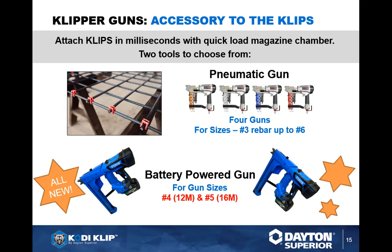But what we're doing now today is if you take the number 4 clip, which is the red clip, and that number 4 gun, and you take the number 5 clip, the white clip, and the number 5 gun, those clips represent 5 different series of clips that can now be shot by our battery gun. So with the battery gun that we have now, we can shoot these 5 series of clips. We've combined 2 guns down to 1 and are able to shoot the metric or the standard clips. And we're very excited about that.